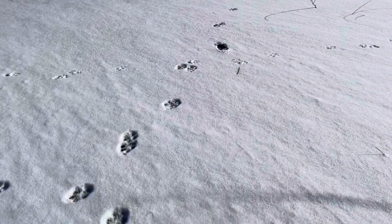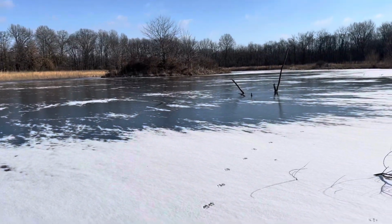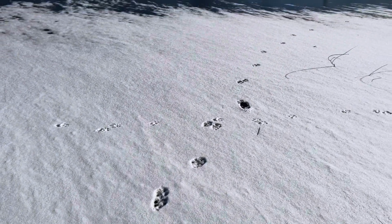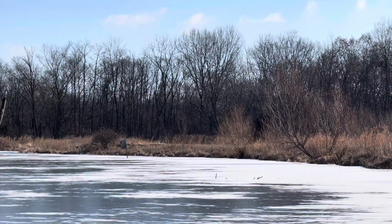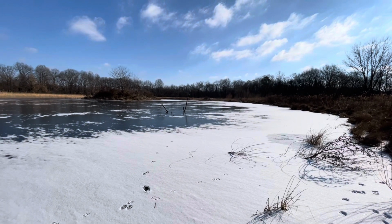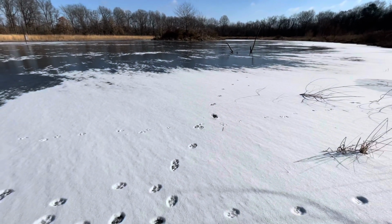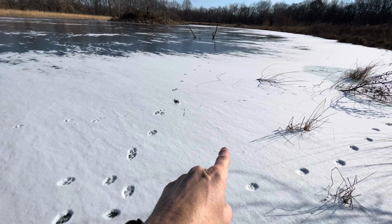Okay, what I want to show you here is these tracks that go out all over this pond. I think I know what these tracks are. These tracks are from a coyote. And on the other side of that tree line over there is the field. And then on the other side of the field is where we saw that mink. So that coyote may have been over here hunting that mink. I'm confident that mink's not going to go to waste because that coyote's going to find him and have a pretty good meal.